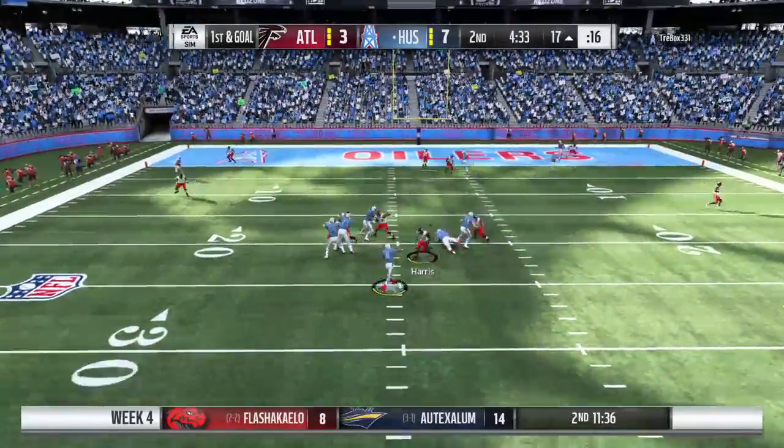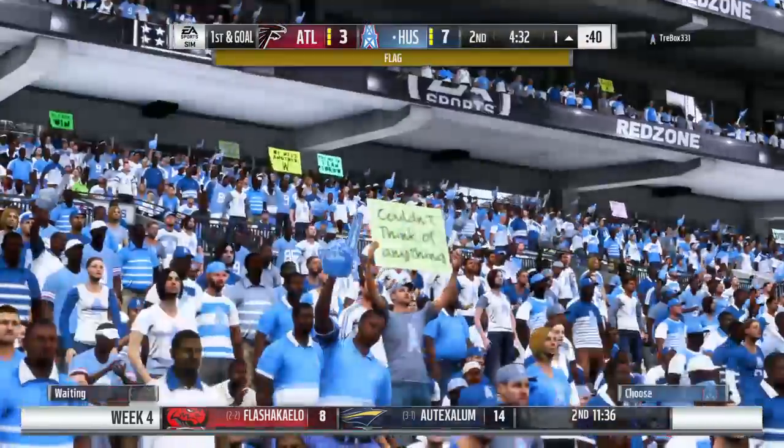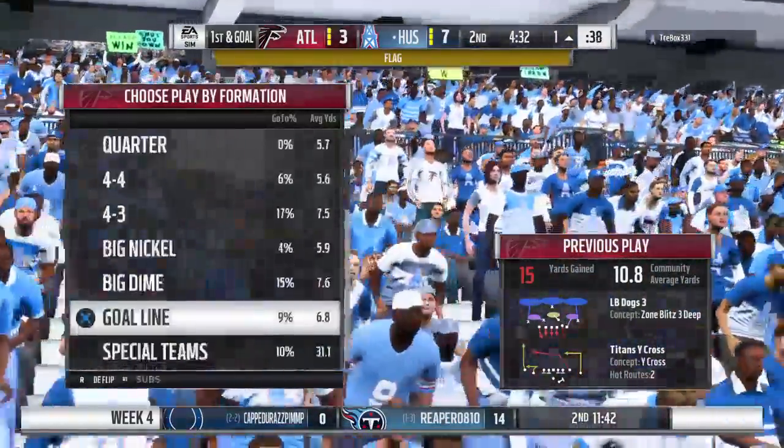Jackson from the shotgun. And that'll be incomplete. We do have a penalty flag down, however. Let's see what that's about.